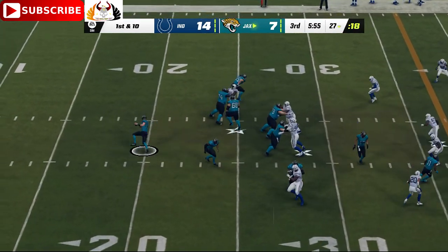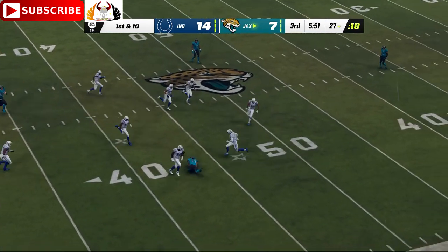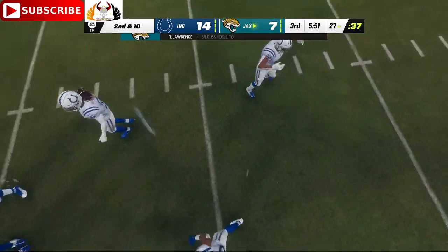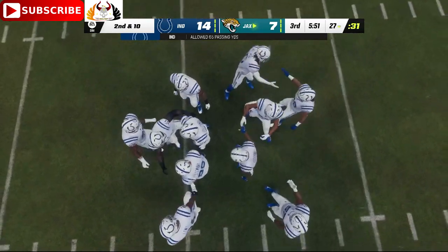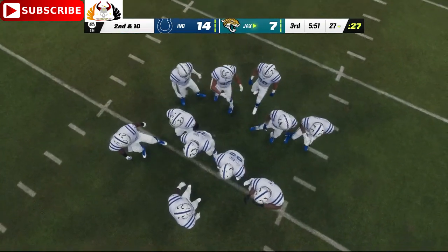A play fake for Robinson. Now Lawrence rolling to his left. And that is incomplete. Oh, the coverage a little too good there, and it's second down. The goal is certainly to try and make a big play happen and climb back into this game, but you have to be careful. If you overdo it, you could turn it over and hurt your team.